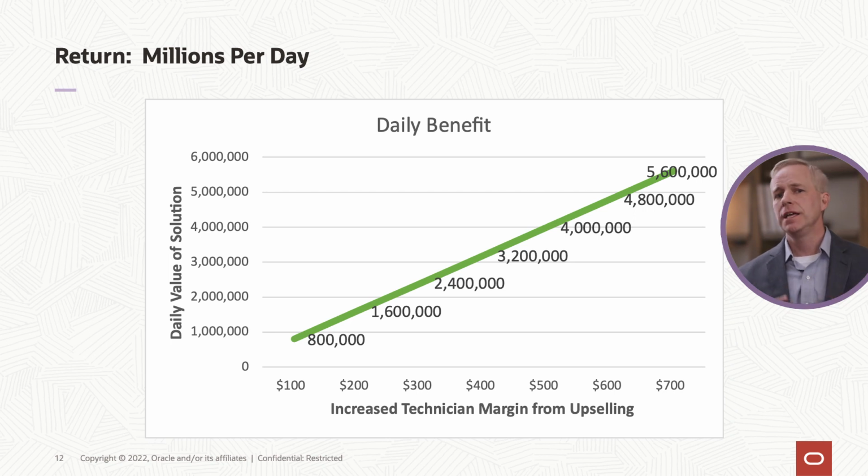Why is this worth doing? How can we get there, and what are the next steps? Let's take a look. Let's say you're a medium-sized provider in the US with maybe 8,000 field technicians. If you increase the daily margin on additional products you sell by $100 per technician, that would result in 800,000 additional margin dollars per day.